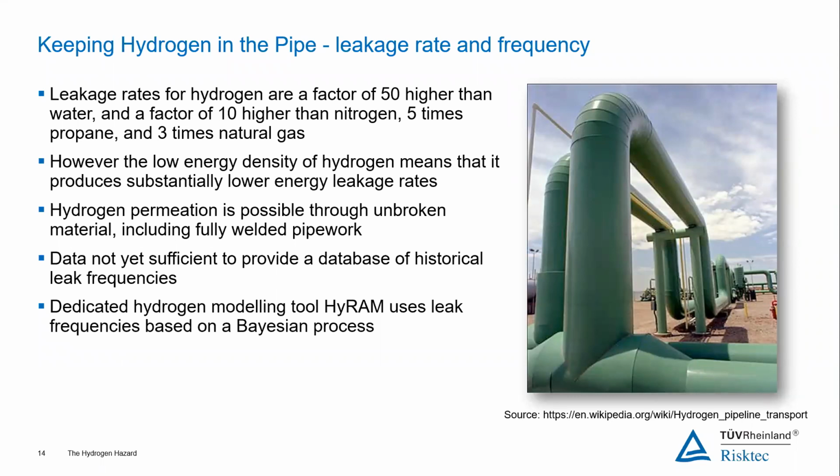Hydrogen's small molecular size increases the likelihood of the occurrence of leaks. However, there is assurance evidence from the H21 project to suggest that systems that were leak tight for natural gas will be leak tight for hydrogen up to 7 bar.